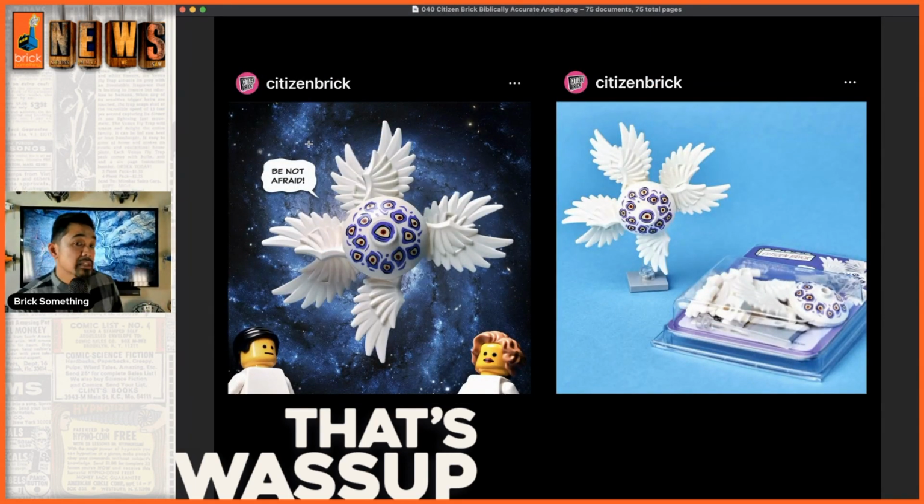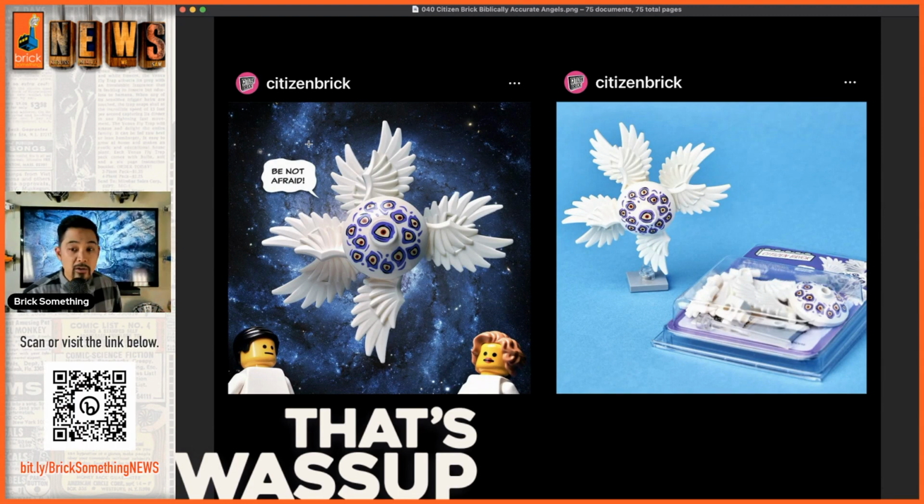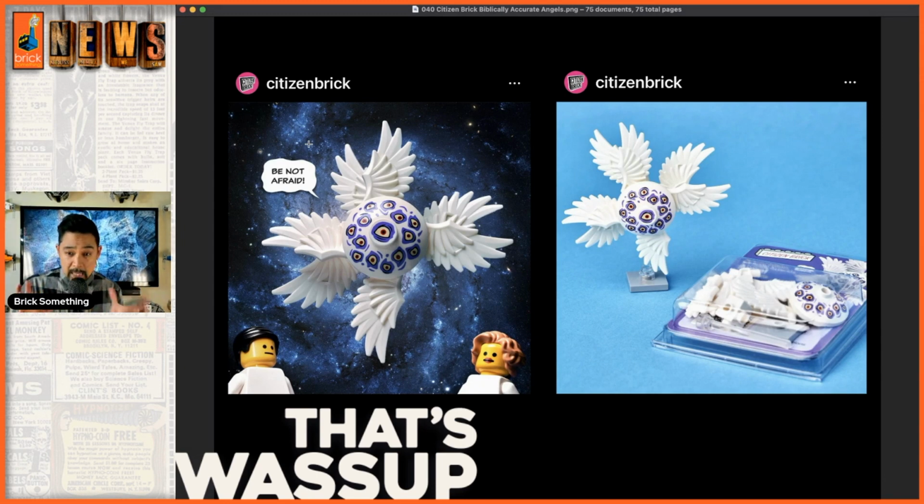So I want to take a moment to actually highlight something coming out of the Lego community. In this case, it's from Citizen Brick, this awesome company from Chicago. If you're not familiar with how this works, this company actually buys actual Lego and uses their pad printer to make custom parts. What you're seeing here is a biblically accurate angel character. So to kind of break down what's in this little kit of theirs. Those wings are standard Lego pieces that I think came out of the Chima line with the birds. The body of this thing, if you will, is a white radar dish and a 1x1 round tile that also has that printed eyeball. I love Citizen Brick. They just do really cool, quirky stuff. And just kind of wanted to highlight that here.